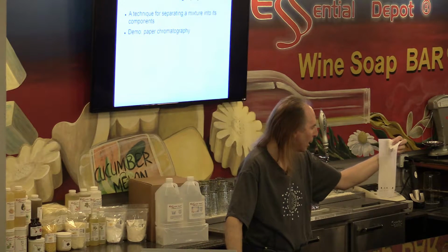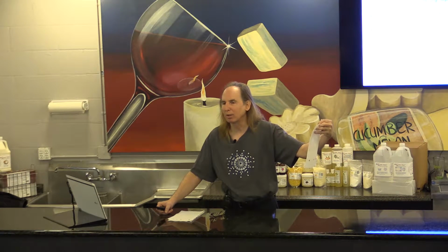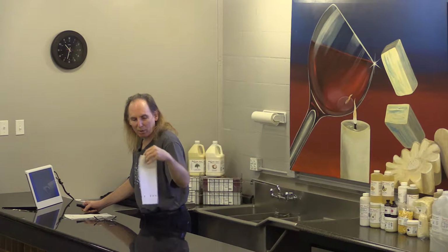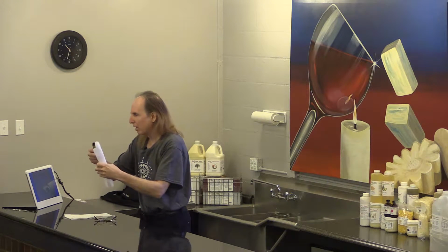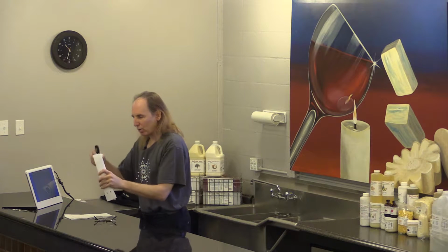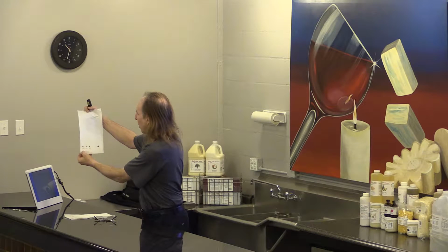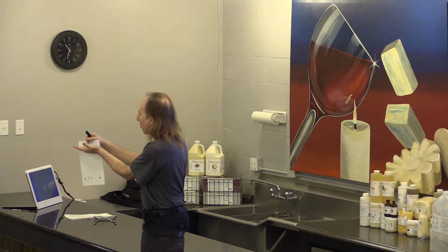And I wrote the names of these in pencil because I'm about to put it in water, and I don't want my information to run, so I wrote that in pencil. So to get this started, you need to take your paper towel and kind of roll it into a little tube so that it'll fit down in the mason jar. We don't want the water line to be above the pencil mark. We want the water line to be down here so that the water wicks up through the paper.